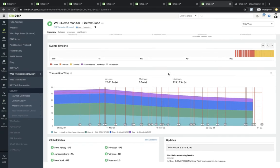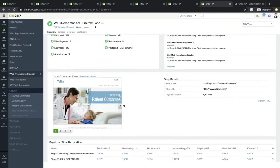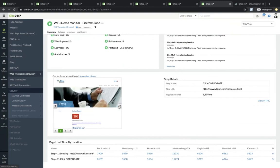This is a real browser monitor, and a couple of steps that are recorded are here. You can have them in the screenshot.